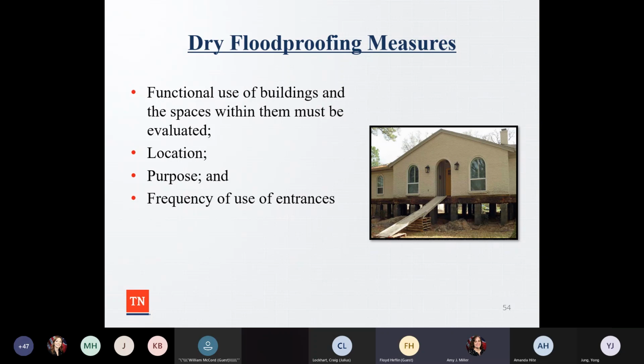So that's another thing to keep in mind. Do you have a front door? Do you have a back door? Do you have doors on the side? How many entrances do you have? And if you're going to be floodproofing the building, do you have enough, let's say, active measures for all those different areas?